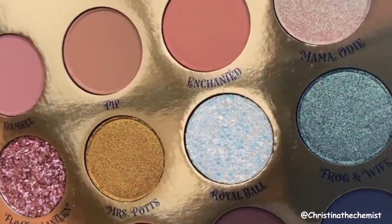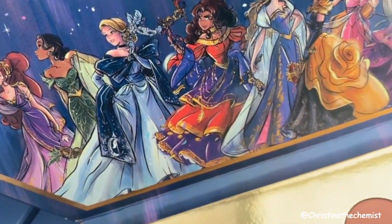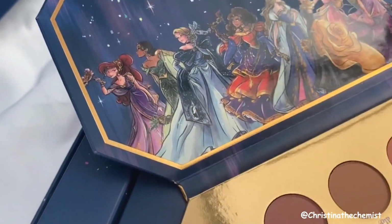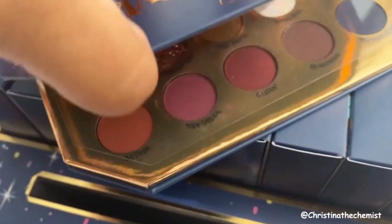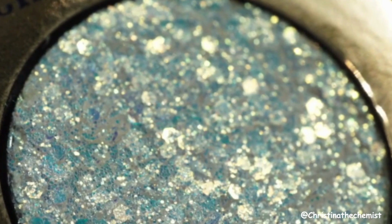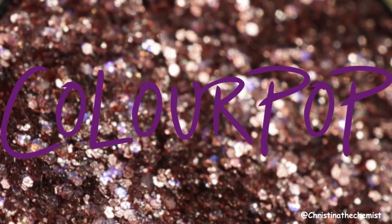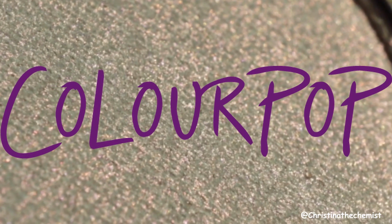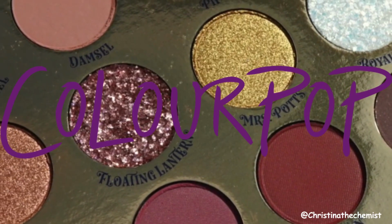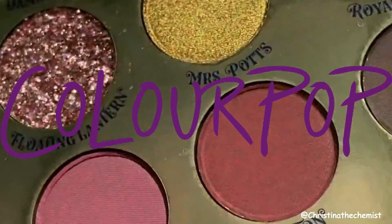You're getting pressed glitters, velvet mattes, and shimmers, and it's the usual safe ColourPop choices. Again, like I said, the packaging is pretty, but as far as the colors, they are very similar to releases they've done earlier this year. Pigmentation with some of the glitters is definitely there, but you do get some fallout because it is pressed glitter, and I hope this pressed glitter fad doesn't continue into next year, because I've been getting a lot of fallout with pressed glitter in general, and it's not like ColourPop is upping their quality or anything like that.